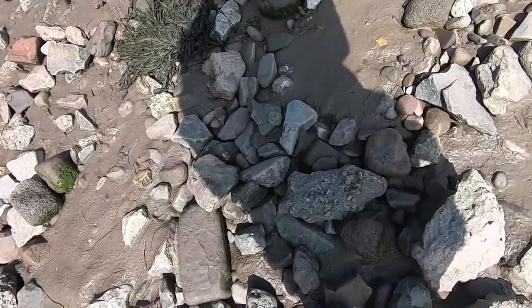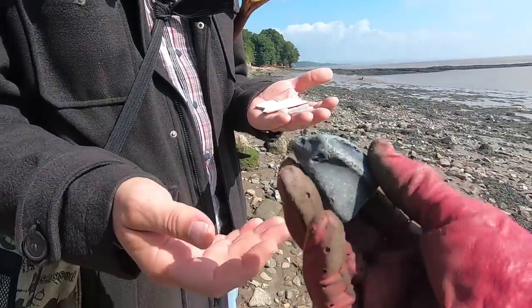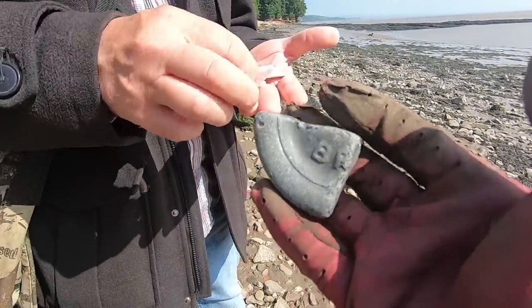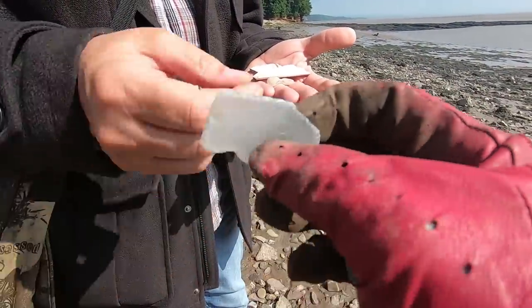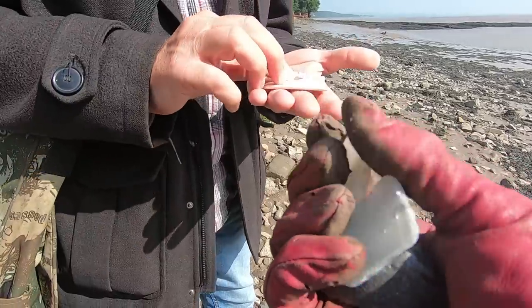Oh, this is gloopy, sticky mud. Look at that. That one? Oh, that's nice. Bottom of a bottle, obviously. Big chunk of something old there. Another nice piece of sea glass. Oh, very well worn. And another lovely worn piece.